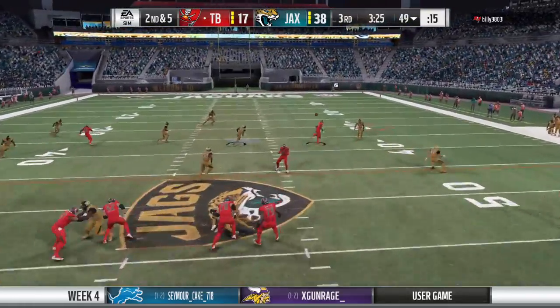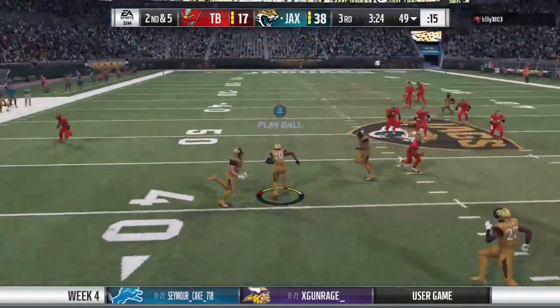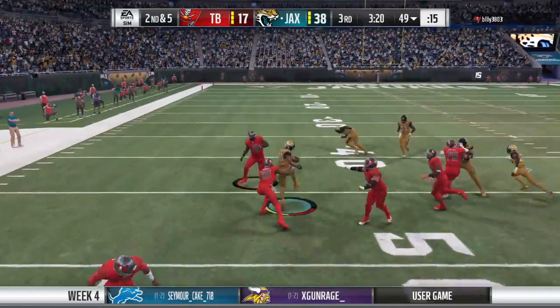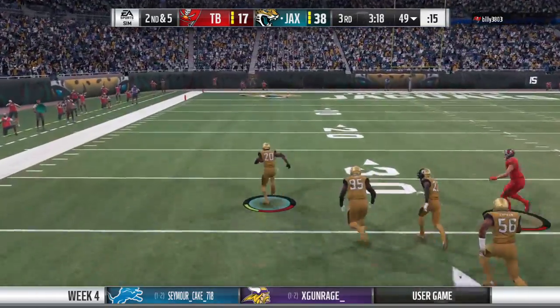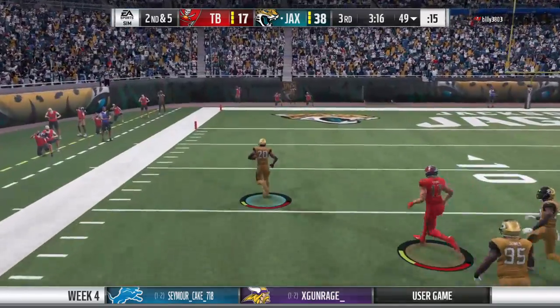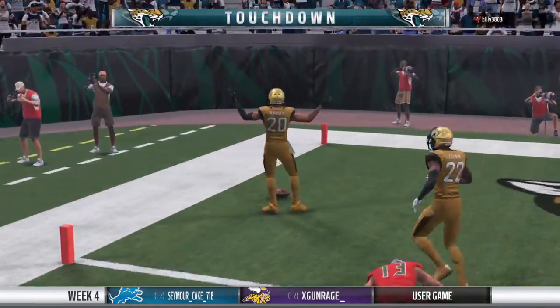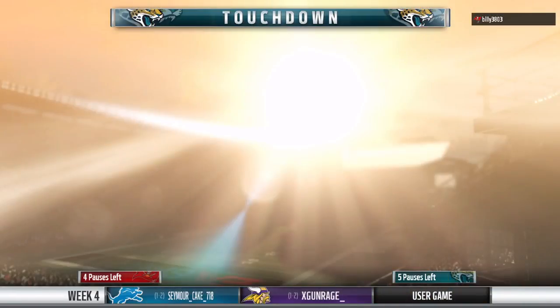Jameis again. And my goodness, another interception. Picked by his former FSU teammate Jalen Ramsey. 30, 20. And he will take this one home. It's a touchdown.